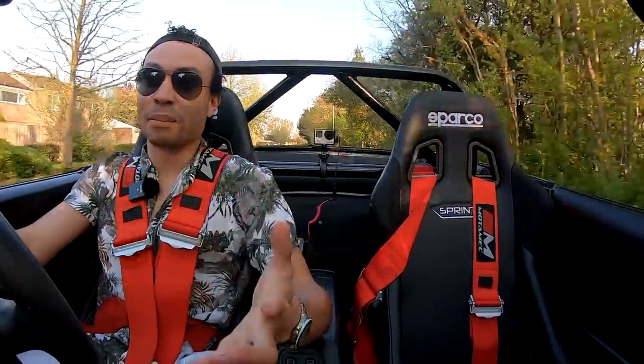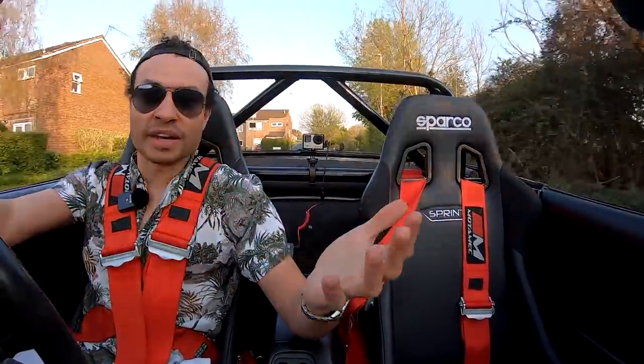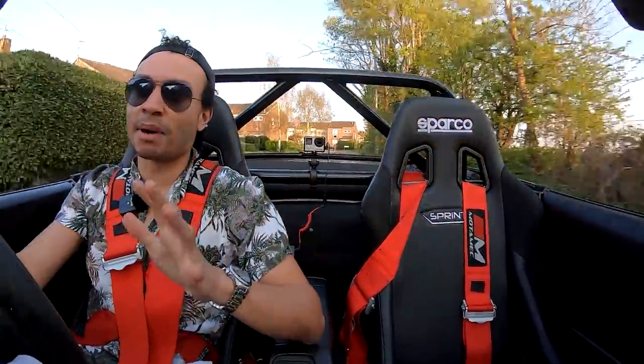how difficult it is to put another softtop roof on. And I just don't want to do that faff again. I've done it once, we're finished now. I'm not going to make another video out of it. It's finished. Let me just keep my soft top roof on.